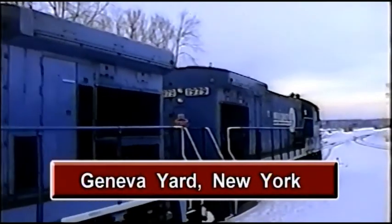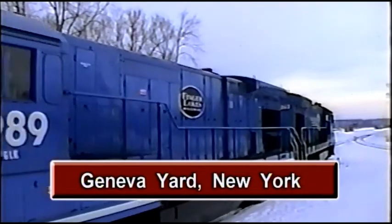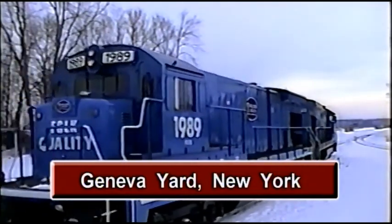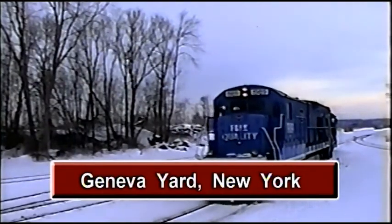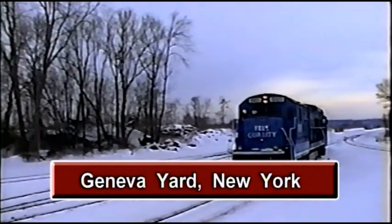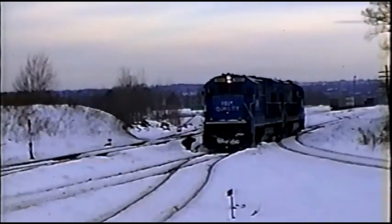There are 11 lakes that make up what is traditionally considered the Finger Lakes. Cayuga Lake is the longest of the Finger Lakes at 40 miles in length. The largest and deepest of the lakes is Seneca Lake. Geneva, home of the Finger Lakes Railway, is at the northern end of Seneca Lake, and at the southern end is Watkins Glen, home of the Watkins Glen International Racetrack.